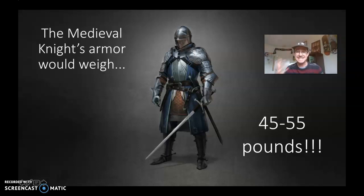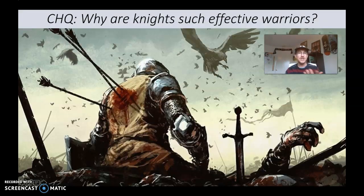So these knights fighting, maybe it's even more impressive because not only are they fighting for their lives, they're also doing so with 55 extra pounds on their back. So my friends, what you guys are going to do today is look at this question: why are knights such effective warriors? We're going to be looking at knights over the next several days in order to discover our overall unit CHQ of were the Dark Ages really all that dark. These knights were fighting a lot during this time, so maybe this might be some more evidence as to why the Dark Ages were indeed very dark.